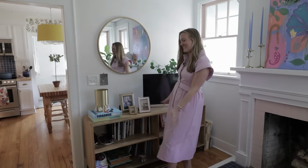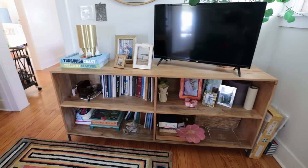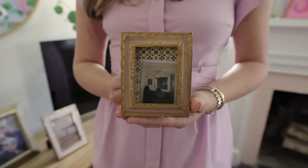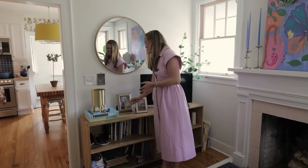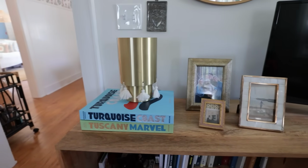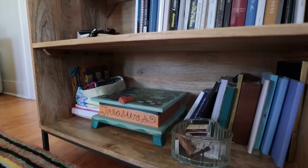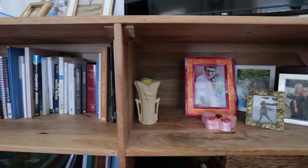This is where my TV is and all my treasures and books I store in this piece of furniture. Some highlights. This picture is one of my favorites. It's of the house originally when it was built in the 1930s. So I love honoring that and remembering where the house came from. So that's a special picture that the owners shared with me when I bought the house. Others are pictures of my family. I love the bright pop of these coffee table books. I love a coffee table book. And then inside is where the rest of my collections and collected items go. Next, we're gonna head into my kitchen.